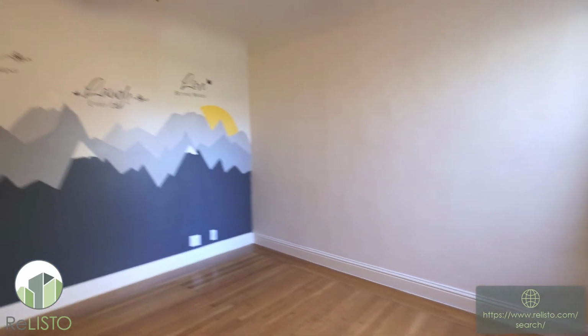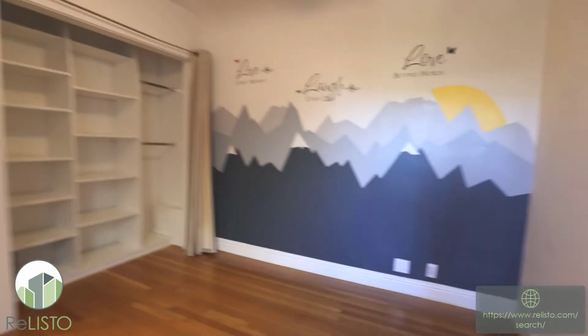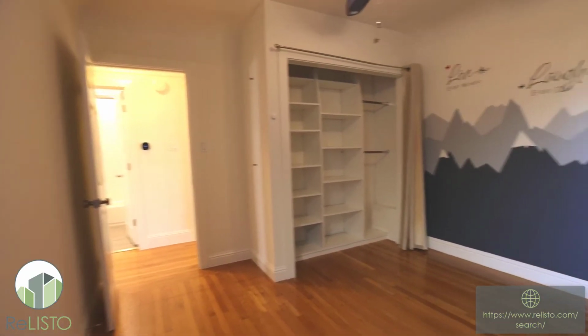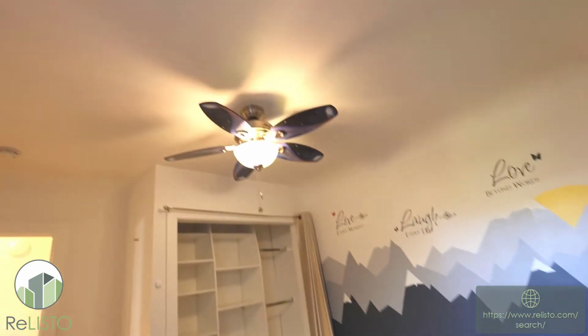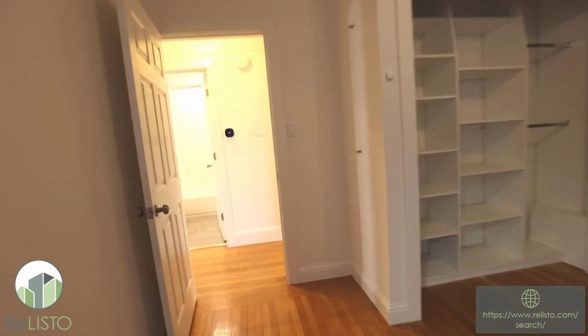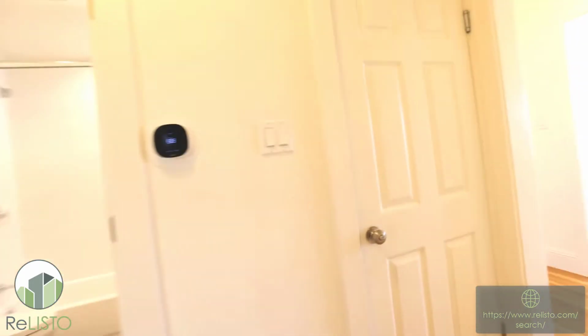This was a child's bedroom. You can see that there was decorative artwork on the wall. Again, another custom closet. If you so desire to have the wall changed and or the decorations on the fan changed, let us know. We're happy to accommodate. And look at this beautiful skylight up here.